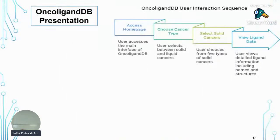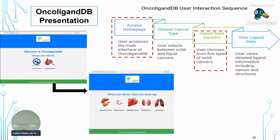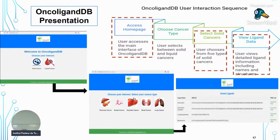So first, we have the OncoLigand database that provides a curated dataset of anti-cancer ligands characterized by cancer types. This feature enhances the platform's practical utility by enabling users to explore and select ligands relevant to their research. So the user accesses the main interface of the OncoLigand database, and can choose between solid cancer and liquid cancer. By choosing solid cancer, he can also choose between 5 types of solid cancer, and by choosing one of them, the user views the ligand information, including the name and their structure.